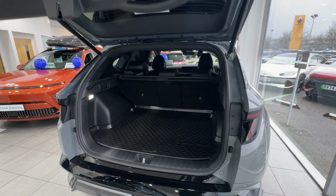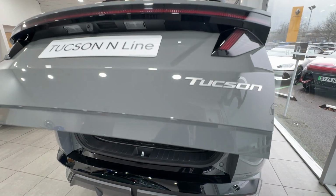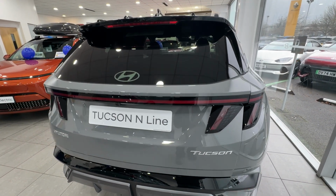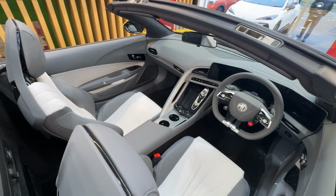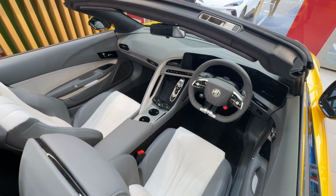But you can go from there all the way up through to the bigger, like I say, the family SUVs, like the Qashqai, the MG ZS, I think it is, or something a little bit more two-seater roadster like the Cyberster. It's up to you which one you decide, but I would say you wouldn't be disappointed whichever one you chose. So, right, that's it from me.